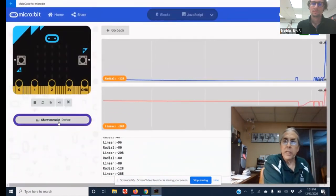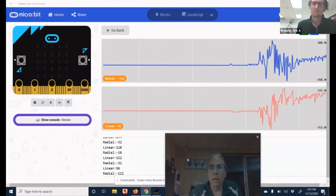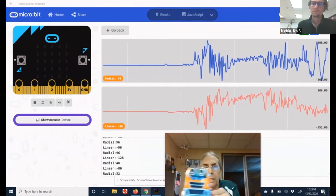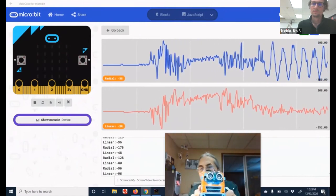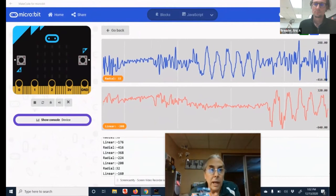And what you can see is in these graphs up here, let me move myself. These graphs up here show the motion of the truck. And as the truck moves side to side, you can see the radial accelerometer goes up and down. And as the truck moves forward and back, you can see the linear accelerometer goes positive and negative.